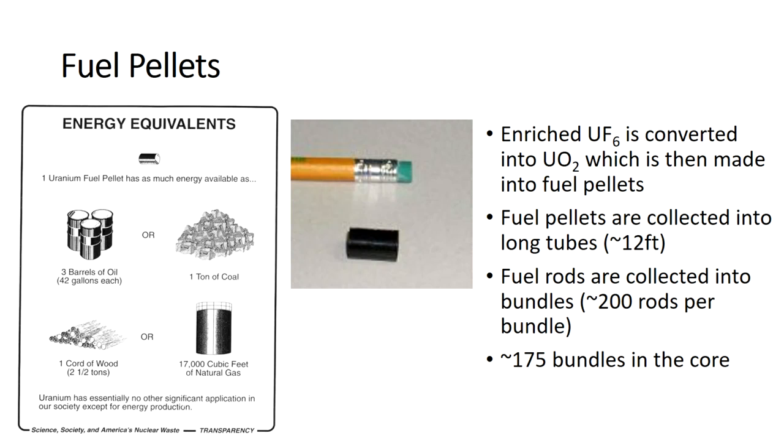So the energy concentration is such that one pellet is equal to about 3 barrels of oil, or 1 ton of coal, or 1 cord of wood, or 17,000 cubic feet of natural gas. This is about 15 cubic meters, I would say.